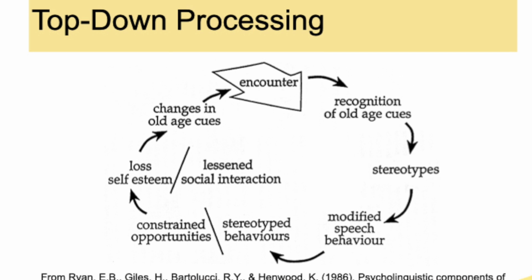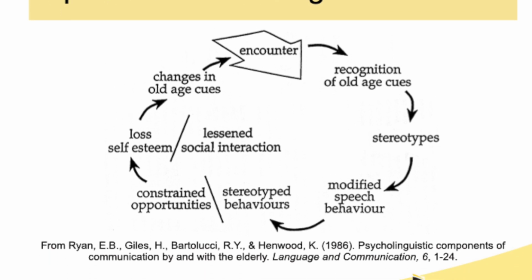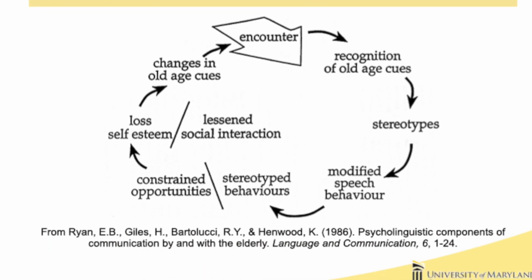Demeanor. Yeah. So elder speak we oftentimes associate with this top-down processing where we're paying attention to the cues of the old age or of Alzheimer's disease, and that conjures up these stereotypes of someone who has Alzheimer's disease, and wait, they don't understand, so I'm not even going to try to get them to interact with me.